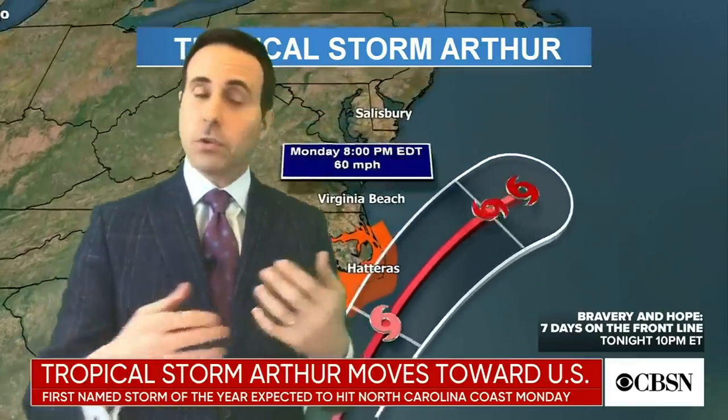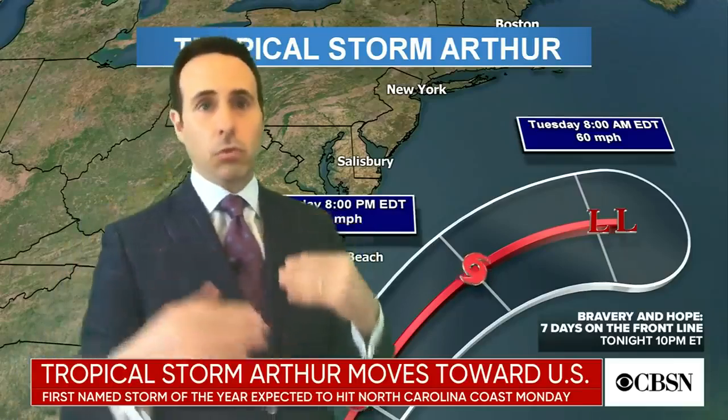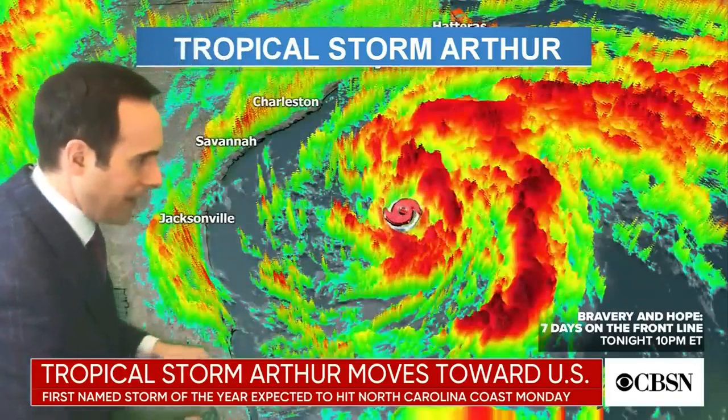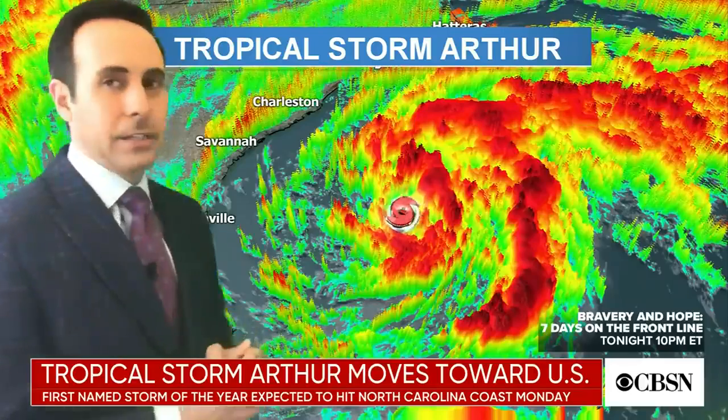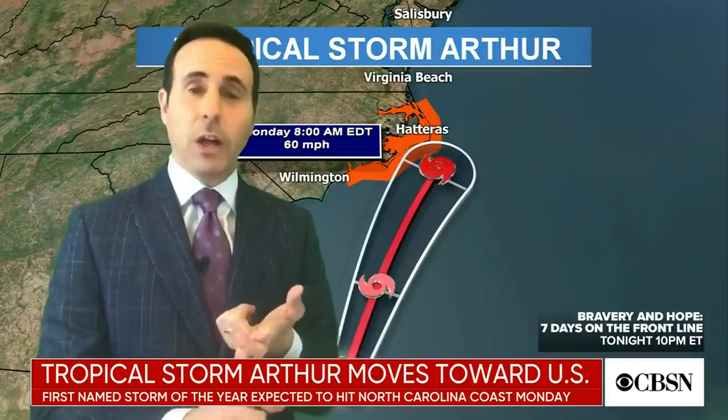Strong rip current risks. So up and down the eastern seaboard this week, if you go into the beach, the rip currents will be very strong, and boating is going to be very, very rough. So as you can see, that is the forecast track from the National Hurricane Center, pushing it right over the coast of North Carolina. That's where tropical storm watches are out.